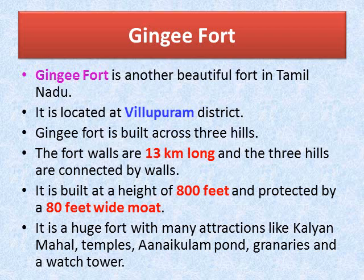It is built at a height of 800 feet and is protected by an 80 feet wide moat. Do you know, children, what is the height of the fort? It is 800 feet and is protected by an 80 feet wide moat. You know that a moat is a place where you can store water and it is used for protection of the fort. The fort will be protected with the water in that.